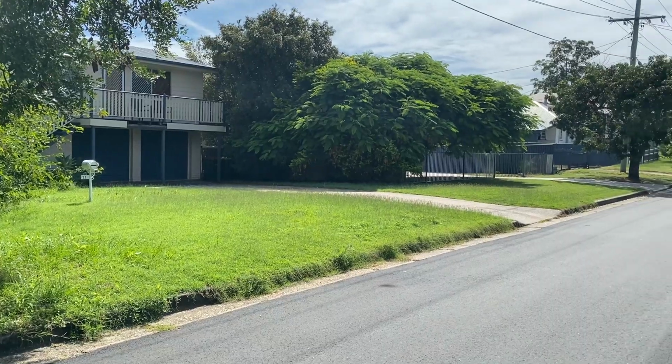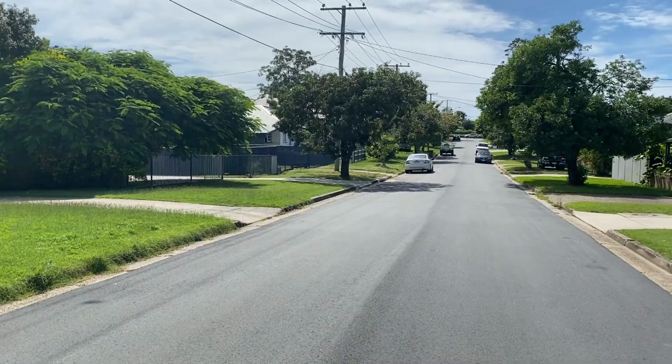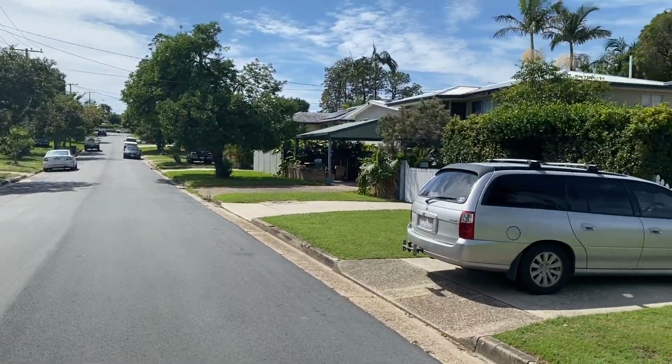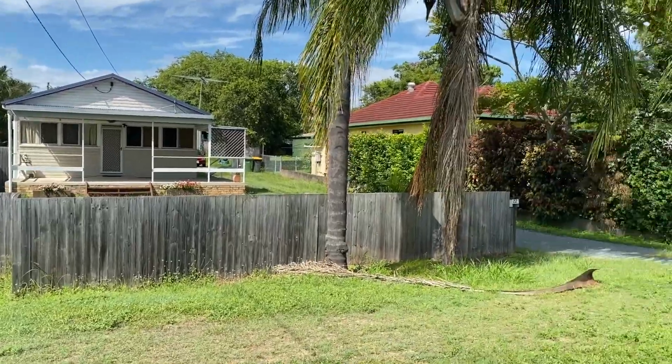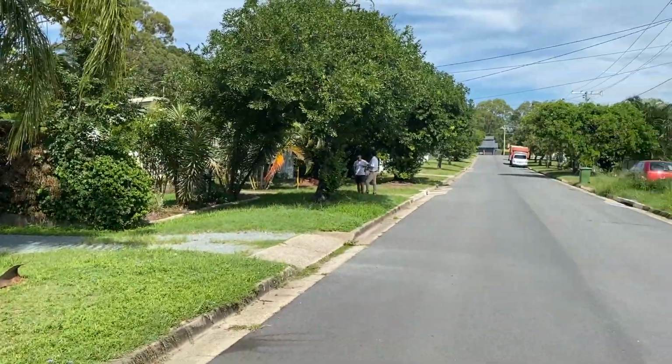Then when you actually go to the inspection, when you first drive into the street, you just want to be aware as you're driving around. Some of the things that we're looking out for is the cleanliness of the street, the tidiness of the yards. I look at the houses. Have they been renovated? Have they been well maintained, or have they not been so well maintained? And all of these things give me a better understanding of the percentage of owner-occupiers in the street, the percentage of renters in the street.